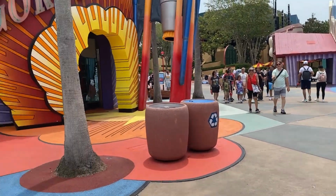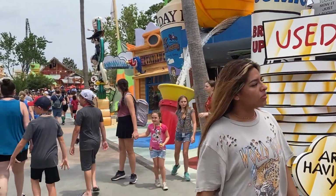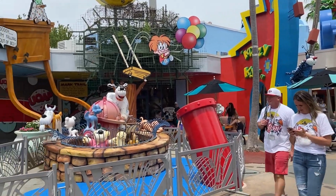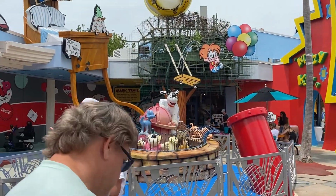They kind of chase these water feature issues around in the parks. So one day they might have them all working at the same time. It's a very small percentage of time that happens, but you see it every now and then.